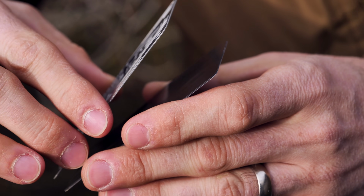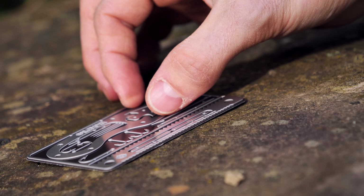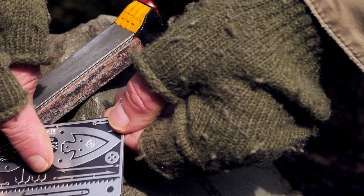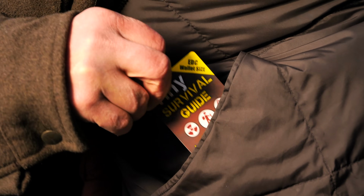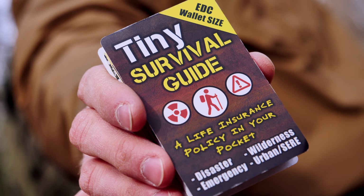The Tiny Survival Tool travels on a credit card safe magnetic base, so you can use a tool and then replace it on the magnet for storage, making it easy to pre-sharpen the knife and place it back on the magnet ready for use. As you can see, the Tiny Survival Guide is much more than just another survival guide. It's a compact, everyday carry, credit card size life insurance policy in your pocket. This is the Tiny Survival Guide.